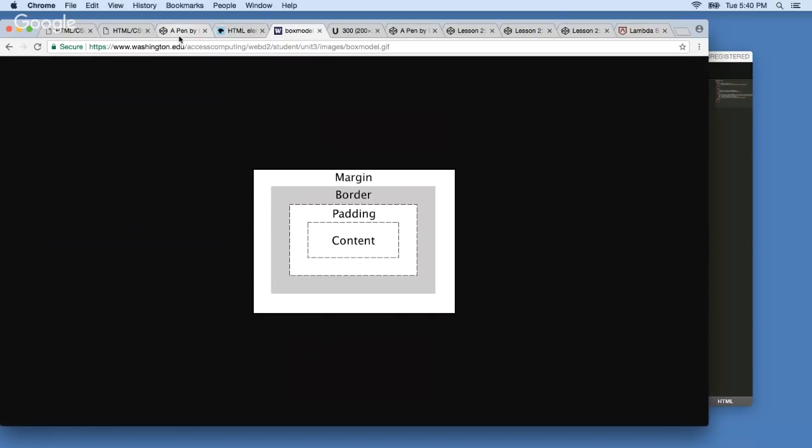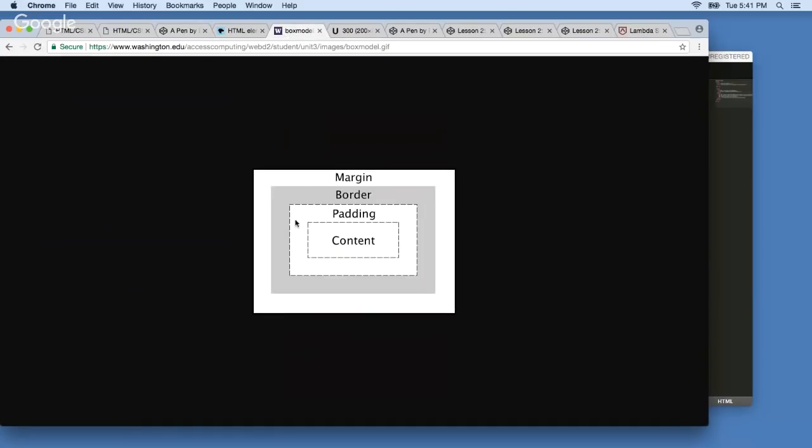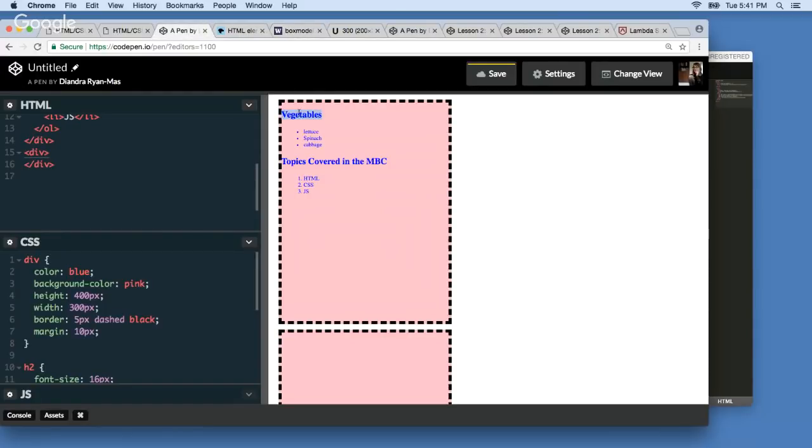And we've already seen a little bit of that. So right now we have a 5 pixel border. So we have outside 10 pixels, then a 5 pixel border. After the margin is the padding. So the padding is inside of the border, but outside of the content. So notice here that these labels go directly up to the edge of the border. So there's no space in between the content and the border. So that is called the padding.